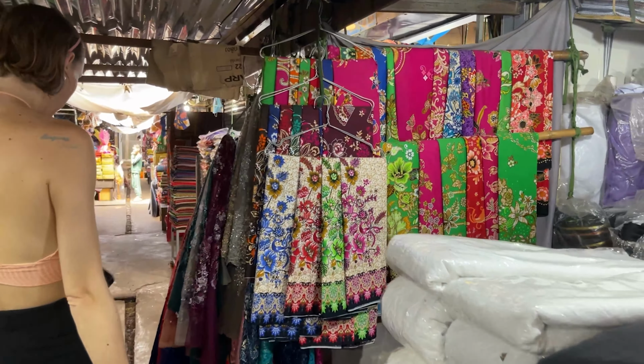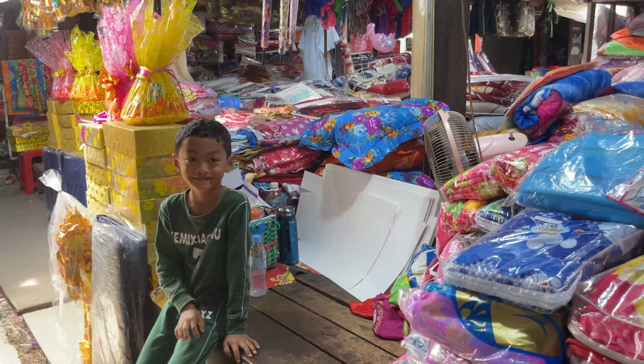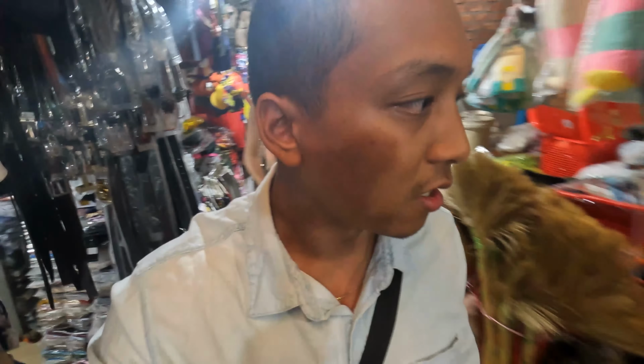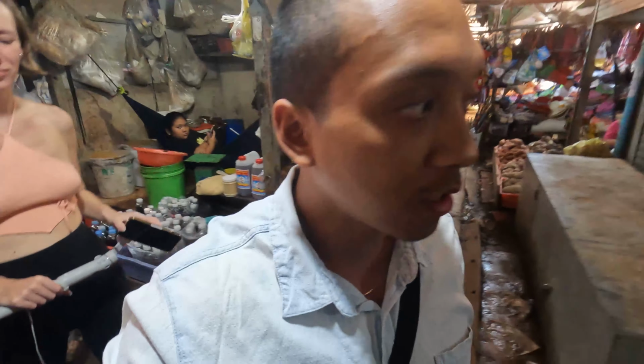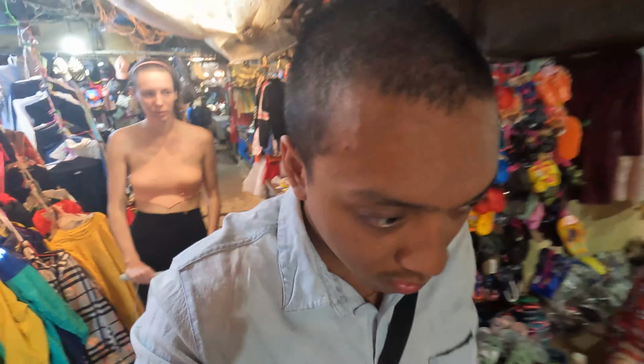They are of course a little bit dirty too, but we would of course recommend you to come here. It's a really local vibe, authentic, and yeah, you will get used to the smell. You can get clothing, you can get all kinds of accessories, and yeah, it's pretty interesting to see such a market. Make sure to check it out, it's really central here.